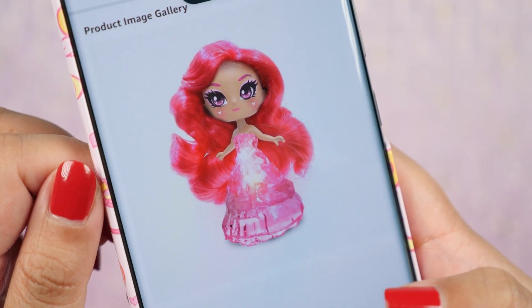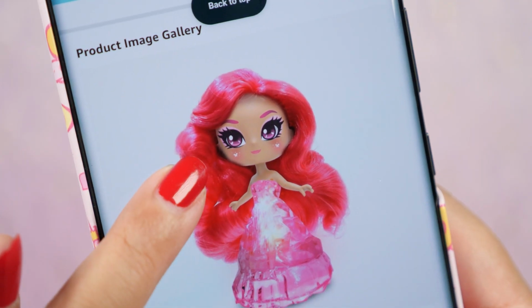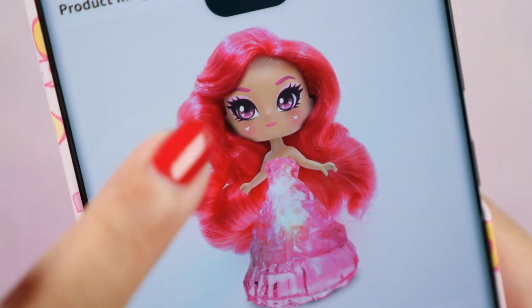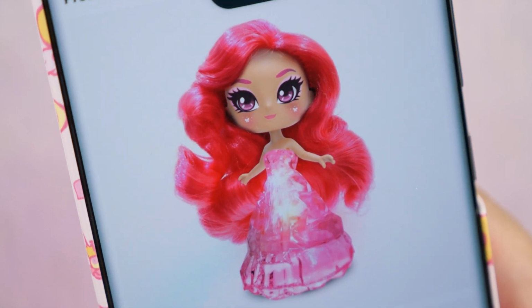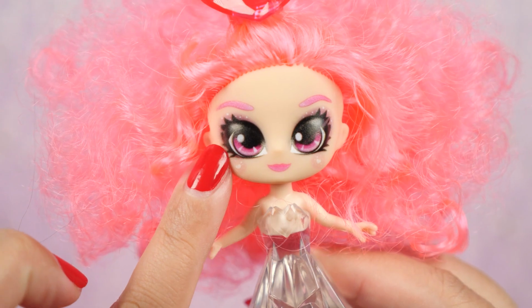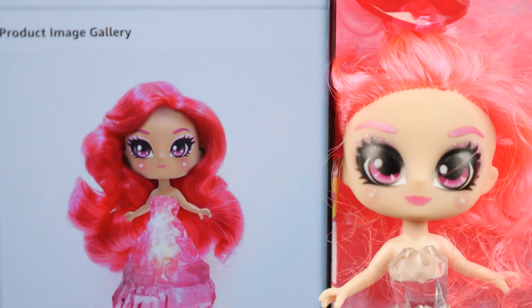I also wouldn't trust the images on Amazon. So here you can see that her hair is more red. The makeup on her eyes is also very crisp, and she's got very distinct cat eyes. Here you can see her eyes are completely different. Here's a side by side.